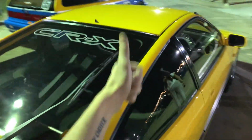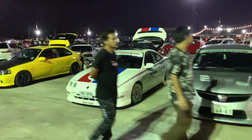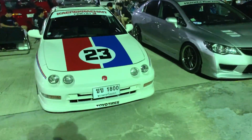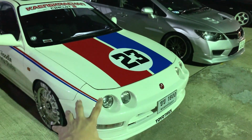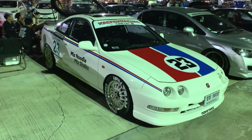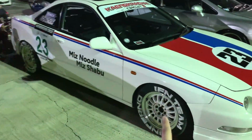This one, Chun Chun China. FD2R silver. Ini pun cantik, this one so nice. This one is like a circuit style. He even converted the Honda badge to Acura badge. So more USDM lah, sebab USDM only got the four lights, right? Japan also got but most people convert to JDM style. So this guy kept it USDM style with the Acura badge, you know. Stencils, yes, this is good, this is good.